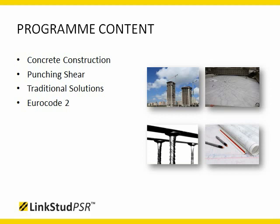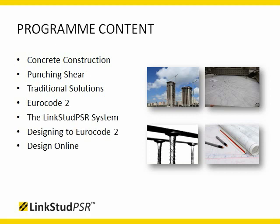Then we'll turn our attention to Eurocode 2 and highlight how the new code has moved the game on from the now outdated BS 8110 standard. After a short overview of the LinkStud PSR system, we'll turn to the main focus of this program, designing and detailing punching shear reinforcement in line with the new EC2 code.